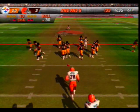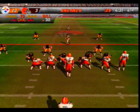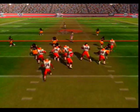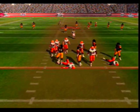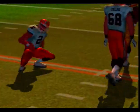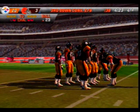Second and 9. Ball on the 30-yard line. Danny, let's go. The defense lines up in the nickel. Pressure. Great job getting in there to drag the quarterback down. He picks up the sack. And he'll make two or three plays like that in just about every game.